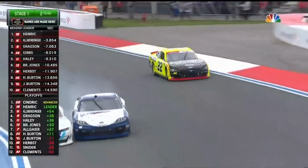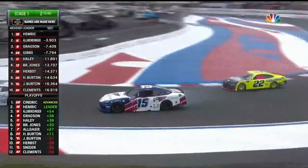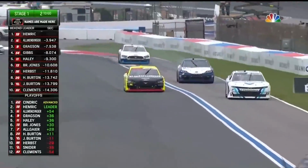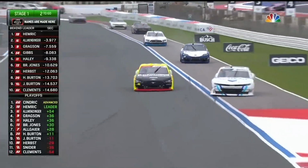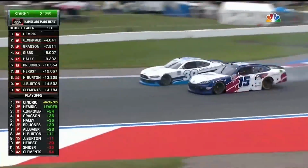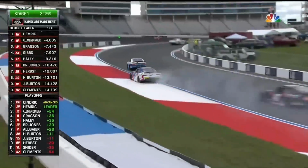Jeb Burton, there you see him. Oh, a little contact right there between some cars trying to finish this lap up. That car right there, the 15's got a broken track bar. He's going to have his hands full trying to get that car back to the pits. Look at that. Chris Wright is all over the place in that 15 right now.